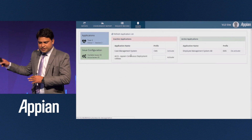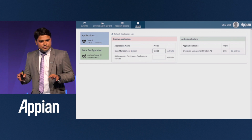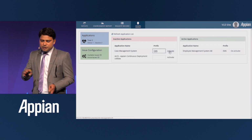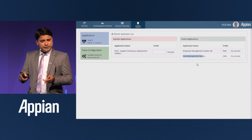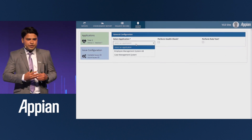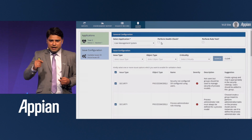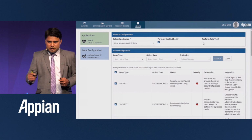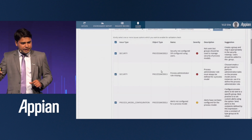So there's the configuration screen, so you can set up your applications, you can set up the prefixes for your applications, you can activate, deactivate them. And once that is done, you go to issue configuration. It gives you the list of code review checklist, right? That checklist, you can see whichever is applicable to your application. So if a checklist item is not relevant to your application, you can uncheck it, right?